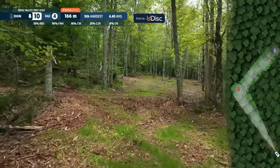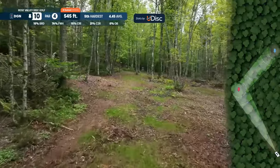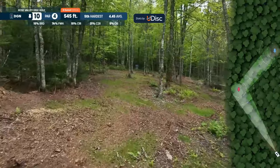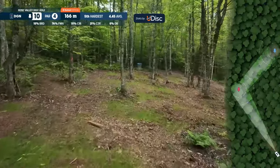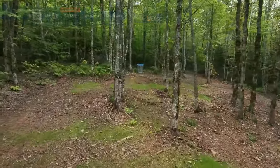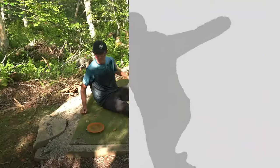And now we're 235 feet from the basket with lots of small trees to maneuver as you get up here. And then even if you get up here, a clear putt is 50-50. You may have to straddle. You might have to go wrong foot forward. We'll just have to wait and see what develops here. You can see how tight Ben made this green.